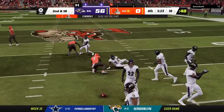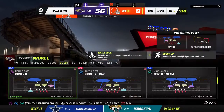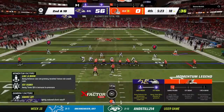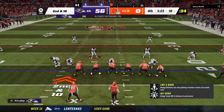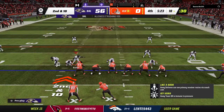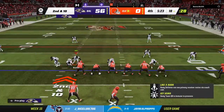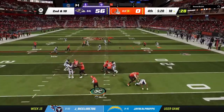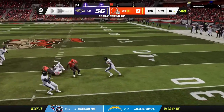And the first play of the drive there is incomplete. That incompletion is not a surprise with the way that this one has gone, and the frustration of body language is evident everywhere. This team, they've really been put through the ringer in this one. On 2nd and 10, Murray. And this throw incomplete.